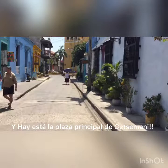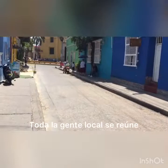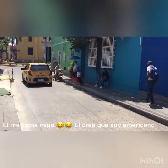Now over there, you see the main square of the area. The main square of Getsemani is called Trinidad Plaza. This is where local people usually come to meet each other. He called me my friend, he thinks I'm American, but I'm Colombian.